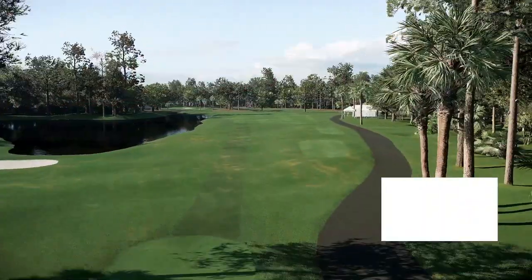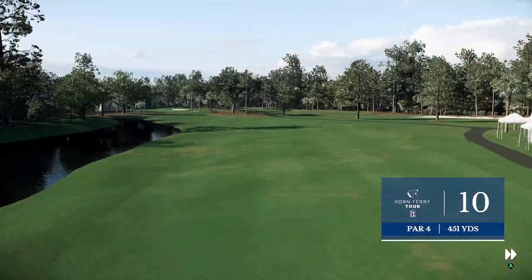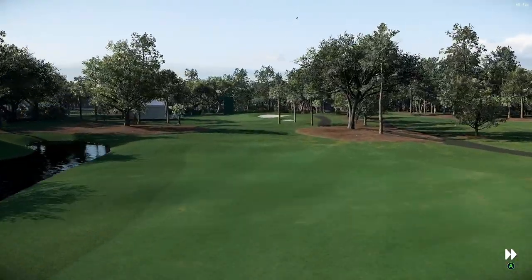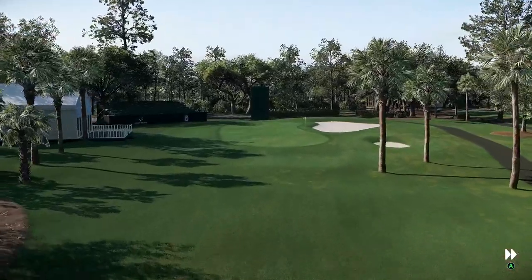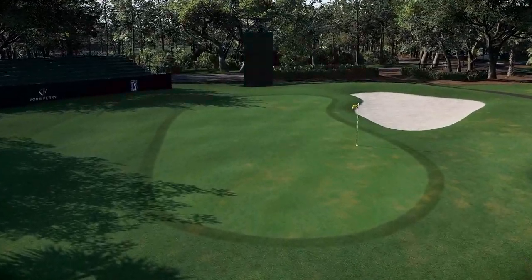The back nine starts here at the 451-yard, par 4 10th. This hole offers one of the few real wide landing zones to take aim at. However, beware of the lagoon left. If you can find the short grass, birdie is very much in play.